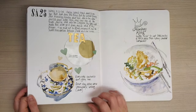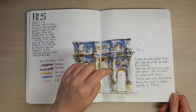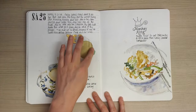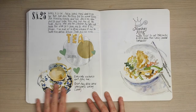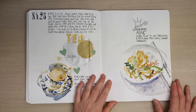So this Alpha paper is really robust, except if you really scrub into the paper while it's wet with water soluble tools, and that's the only time it ever happened. So I just stuck a sticker over the area that had bled through, and just did a quick teacup sketch because I'm drinking some fancy tea.